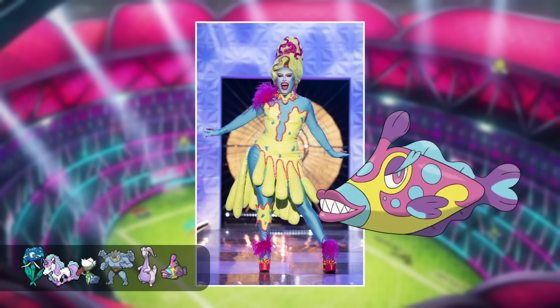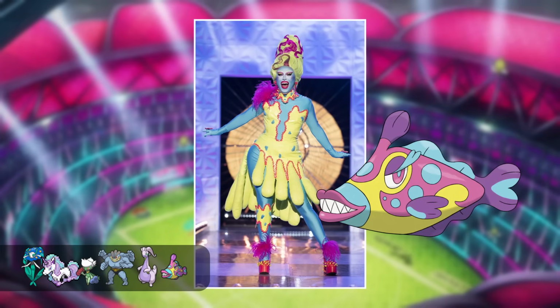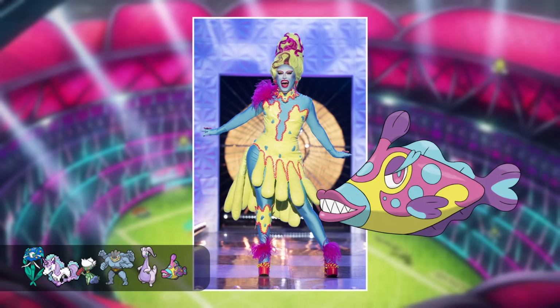Then, let's appreciate how perfectly the color scheme matches Bruxish's super colorful design. This is one of those matches made in heaven, or rather, the Hall of Origin, because both this garment and this Pokemon are so campy and super colorful. I have no words. It just speaks for itself.